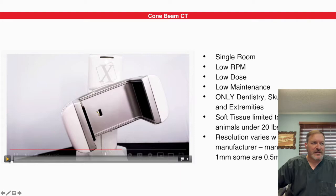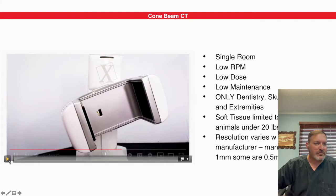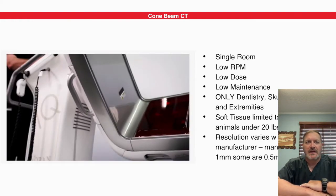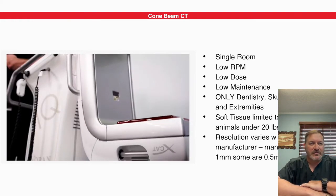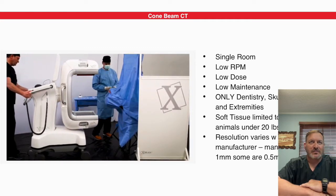So another technology that came out, and I got a pretty good amount of experience with cone beam CT when I was over at Webster or Patterson. This technology can fit into a single room, and it's low RPM, lower dose, lower maintenance than slice CT. But the limitations that we see with cone beam CTs are that we can only do dentistry, skulls, and extremities in our small animal patients.